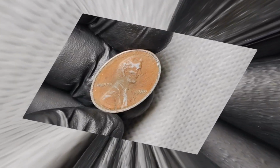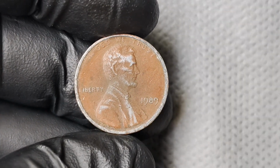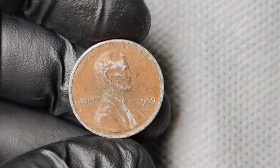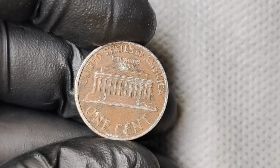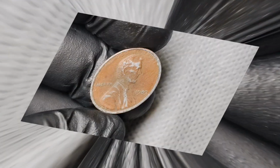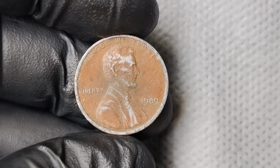But instead, it became one of the most talked about discoveries in modern coin history. A 1989 no-mint mark Lincoln penny that sold for over $1.2 million. Now, before you think, it's just a regular penny, let me stop you right there. Because this one wasn't supposed to exist. And the story behind it, how a single missing mint mark changed everything, will make you check every penny you've ever held in your life.